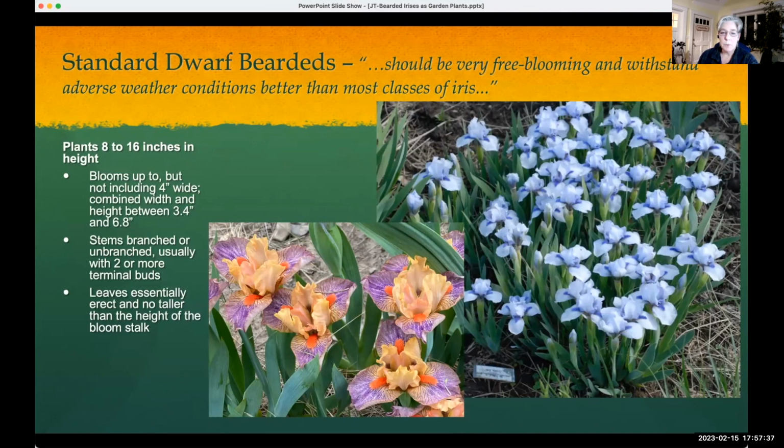Nowadays, people have been breeding them so that they have more buds and more branches. The leaves should not be taller than the height of the bloom stalk. You don't want the blooms buried in the leaves. This one is a lovely older standard dwarf, and it blooms right above the foliage. It makes this beautiful mound.